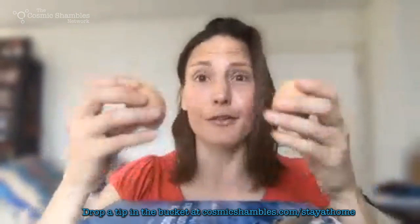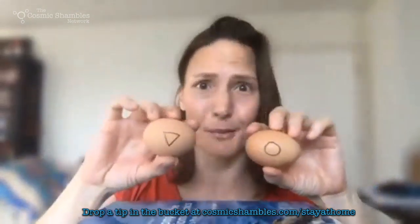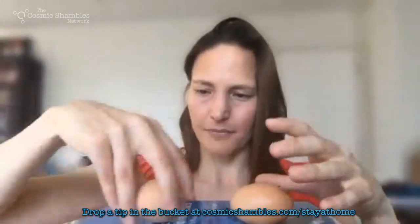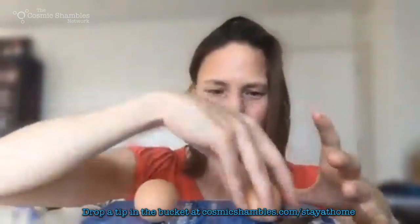And they just look like eggs, right? I couldn't tell from here. I labeled them afterwards, so I don't know which one is which. But I'm going to show you how to tell a raw egg from a boiled egg without taking the shell off. So what we're going to do is put them on a flat surface. I'm a bit worried they're going to fall off. We're going to get them spinning.